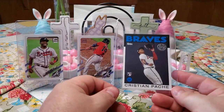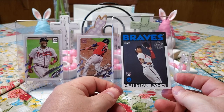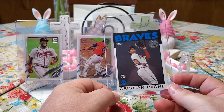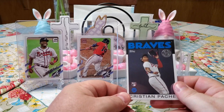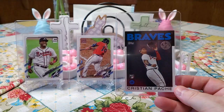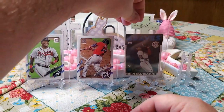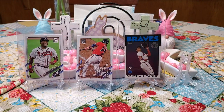This one I was so thankful to get. It's the 86 Topps variation of Mr. Pache. And you can see, got the rookie emblem right there. Love this card. Obviously, the 86 Topps looks nice. And so to get this was definitely exciting. I think that would look great slabbed up. Centering's a little off, but like I said in the last video, if he does what he could do, at the prices I'm getting these for, 9s would probably even be worth it.